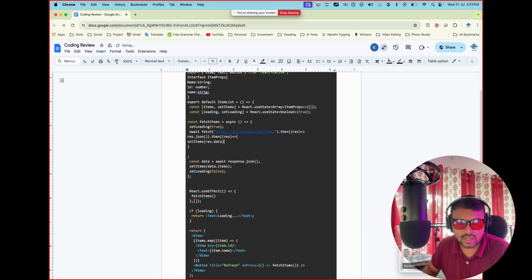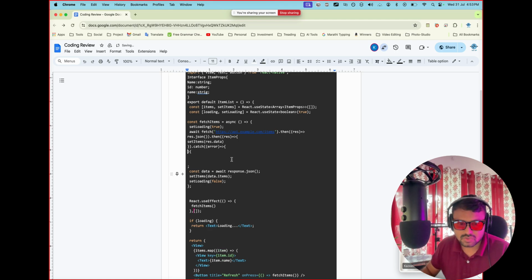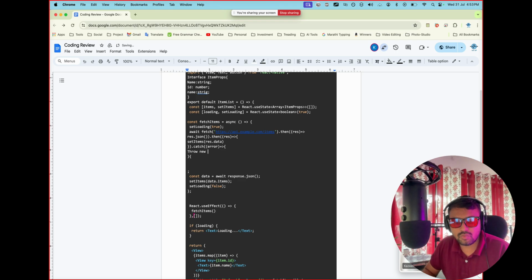Yeah, data, and once we get the data, then if you have some error, you can handle it inside catch, like this error. So here we can throw new Error inside, and you can pass a custom message, similar to a backend error message. Yeah, that's what I needed to see. I just needed to see error handling because obviously, if there is an error, we need some sort of way to handle that error.